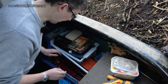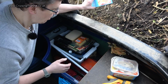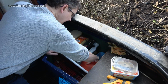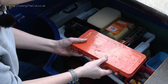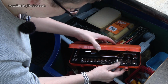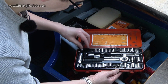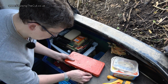But anyway, plumbing bits. I've got an empty one of those, which I just keep under there. You never know when you're going to need one again to put things in. And then under here, another really old tool set. They're all going to fall out of this, aren't they? I have a feeling. There we go. It's one of those socket sets with all the sockets not in their right places, so that you have to go through them all to find the one you want. But at least I've got it, so that's good.